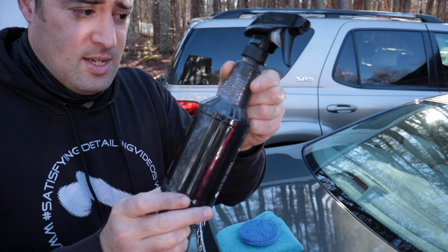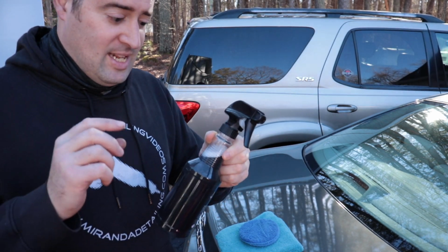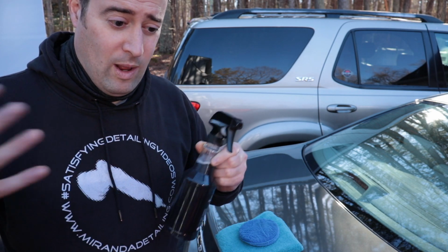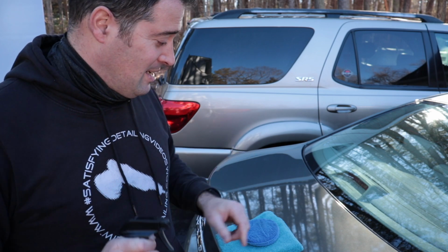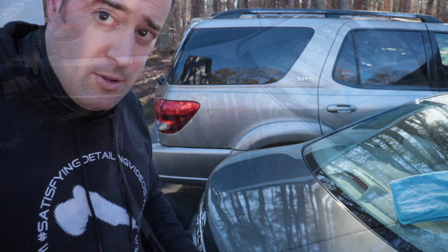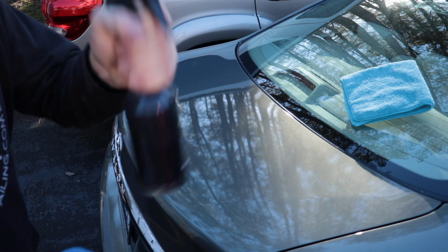As you can see, it is a dark translucent liquid, and it has a very, very heavy solvent smell to it. So do not smell this product. And if you're going to be applying this, wear a mask, or use a well-ventilated area or outside, because it is so strong. So we're going to apply it with a little applicator here and wipe off with the towel. Let's see how it goes. Remember, shake this product up well. It does kind of settle.